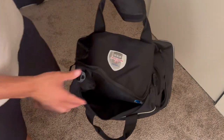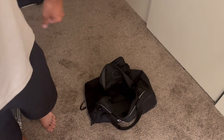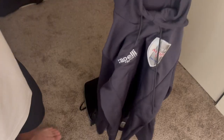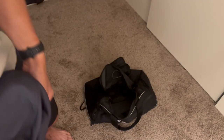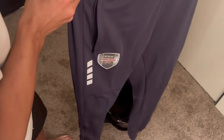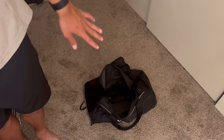This is my team's travel bag. So I'll be putting my stuff, my clothes, inside this. Let's go. Starting with a hoodie, a team hoodie. But I'll be wearing this for tomorrow at the airport, so I'm not packing it inside the bag. Team polo and team sweats. All of those I'll be wearing with me tomorrow, so not inside this, but inside here.